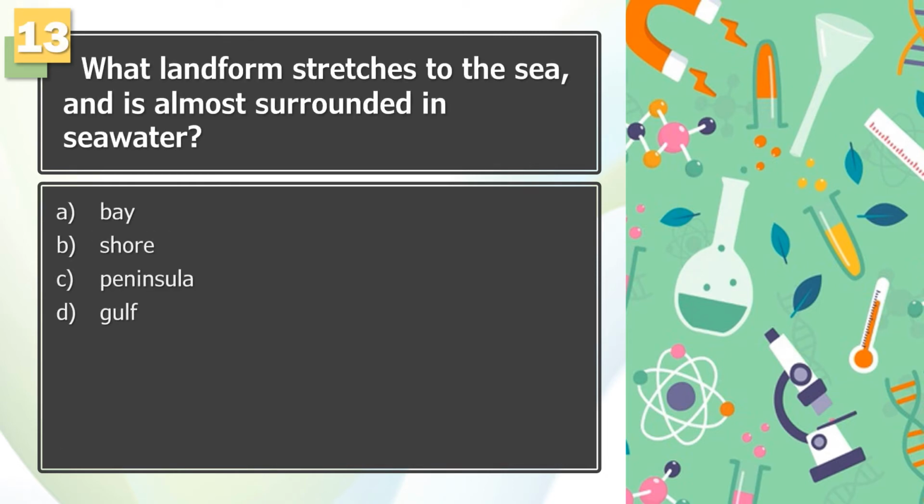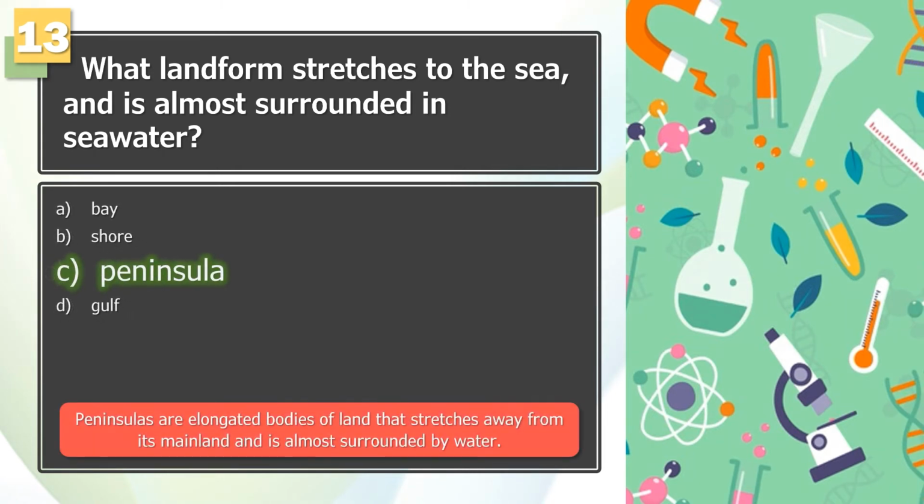Number 13. What landform stretches to the sea, and is almost surrounded in seawater? A. Bay. B. Shore. C. Peninsula. D. Gulf. The answer is C. Peninsulas are elongated bodies of land that stretch away from their mainland and are almost surrounded by water.